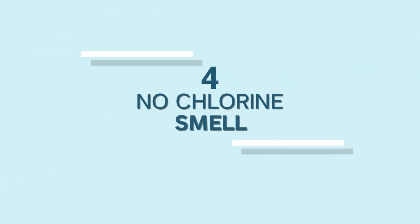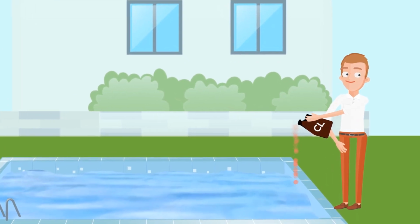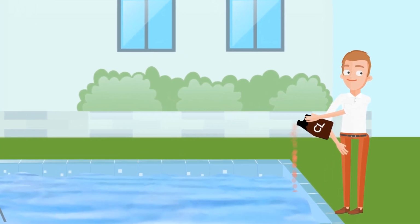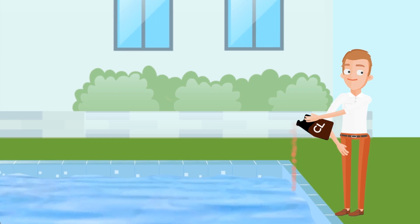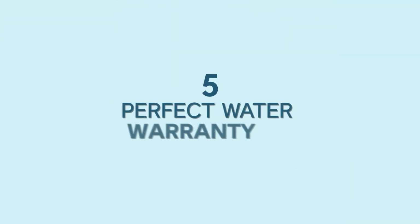No chlorine smell. Chlorine odor is eliminated because chlorine use is cut in half. Chlorine sanitizes the water, and Sea Pool and Spa kills and prevents algae, and that frees up what chlorine used to do.